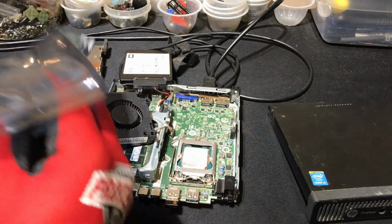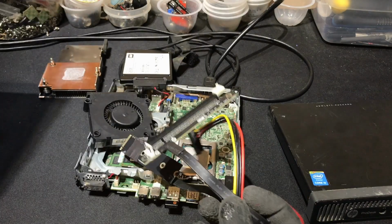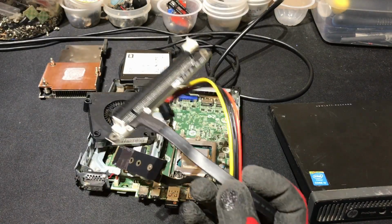A little while back, I was on Amazon. I came across this bizarre NVMe to PCIe adapter.